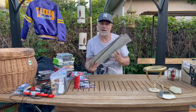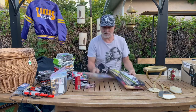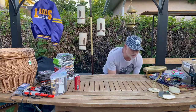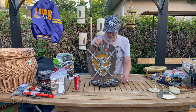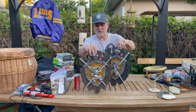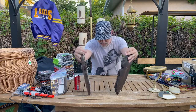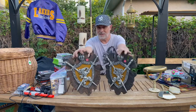But these are a gamble that you can take at whatever, like 90 cents a piece, 85 cents a piece. A couple things down here I'll just quickly show you. I wasn't sure if I was going to, but I am. These little swords and dragons, I don't know what you want to call these. Those aren't dragons, are they? Yeah, swords and dragons, and they're on a wood plate, $1 a piece.